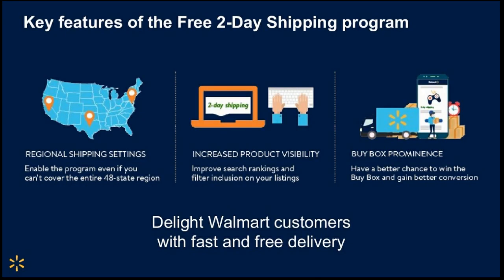So let's go into some of the key features of the free 2-day shipping program. The program guarantees free 2-day delivery within 2 business days. And sellers have the ability to enable the program nationwide or for select regions, in case you're unable to cover the entire 48 region yourself.